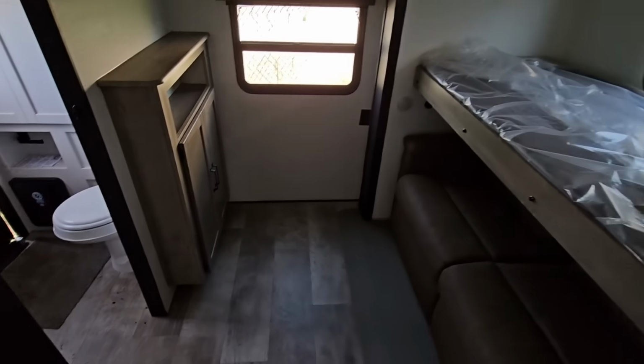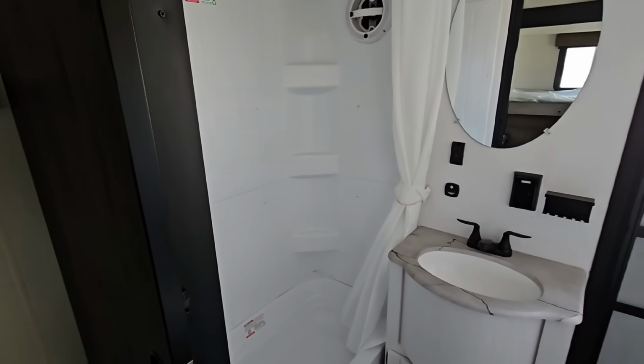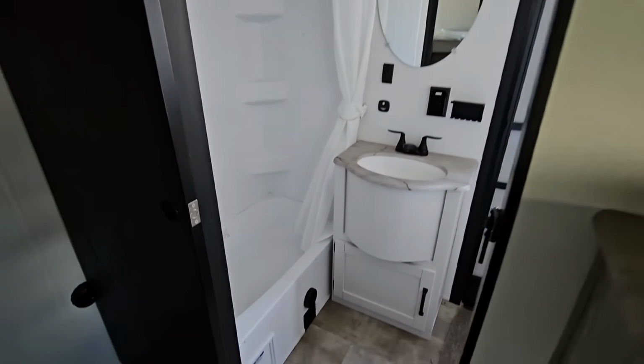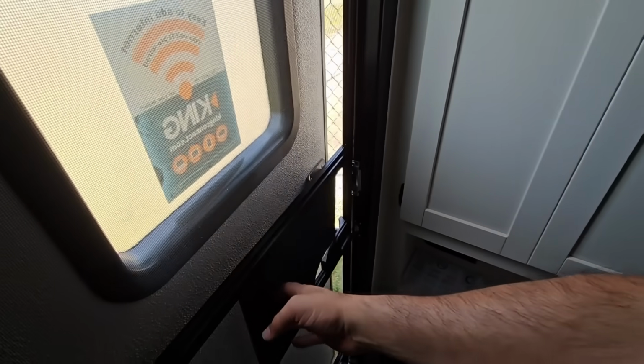We're going to step down into a drop frame area back here where you have a full bathroom. So this is going to be a standout. This is a huge standout because a lot of these destination units might have a bath and a half, and most of them only have 1 single bath. But the fact is, this is going to give you 2 full bathrooms, which is really nice, plus a second entry exit on this side.